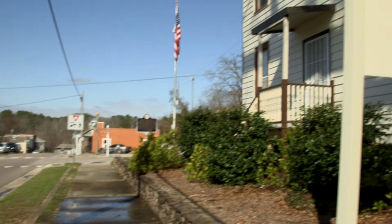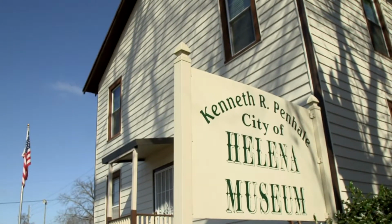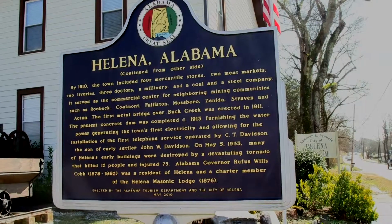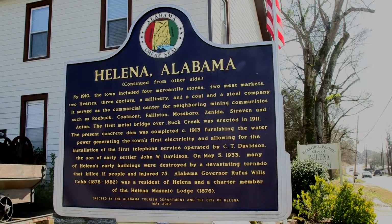City Connection. We are in the heart of Old Town at the Kenneth Penhale City of Helena Museum with Mr. Kenneth Penhale. Thank you for being with us here today. And I don't know that everybody knows that we have a museum in the City Hall. I know everybody drives by and sees all the cool stuff out on the road, but there's a lot more stuff inside here. So how did this museum come to be?